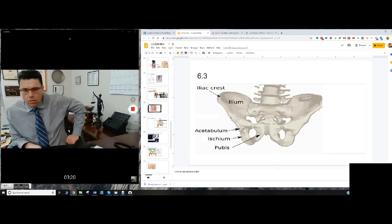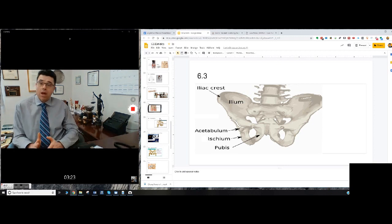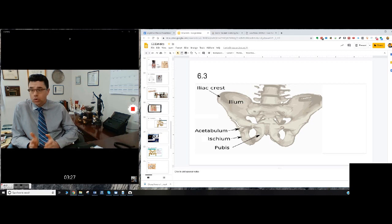But what happened with the trial was the jury came back with a verdict, and we were pretty happy with the verdict. They came back with a verdict just under $200,000. So they came back with about $198,500, I believe.